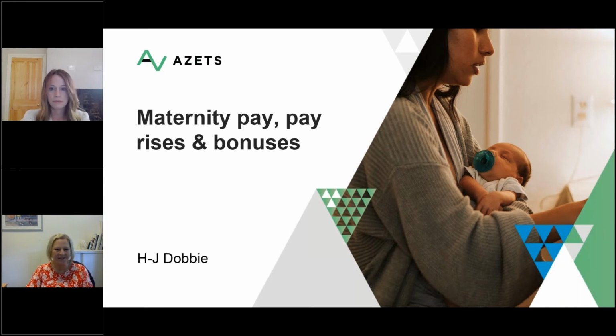This is always an interesting one. The answer is going to be yes to a pay rise, as you can't discriminate against someone and not give them an increase just because they're pregnant or on maternity leave, not least as pregnancy, maternity and sex are protected characteristics. But with the bonus issue, there are a number of things to consider, such as whether it is discretionary or contractual, the actual terms of the bonus scheme, the criteria, and also the timing of the award.